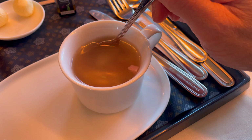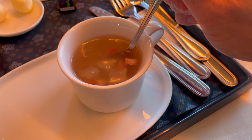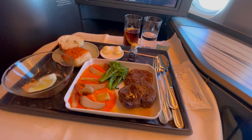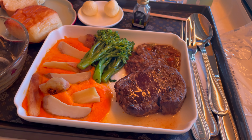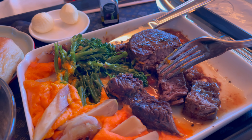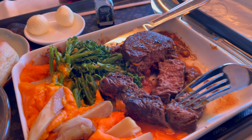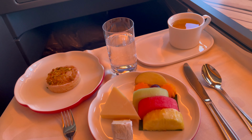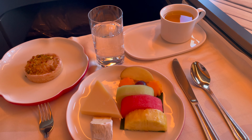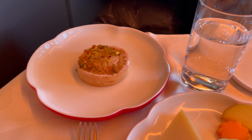Winter melon and Chinese ham soup. I have not had anything like this in ages, and it reminded me of a fine Chinese restaurant. The Angus beef filet was very tender, the sauce very delicious. Fresh mushroom slices were an unexpected but welcome inclusion. For dessert, you get to choose 2 out of 3 items. I went with the fruit and cheese plate and the almond apple tart.